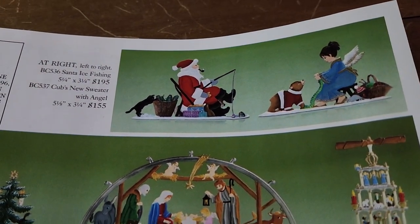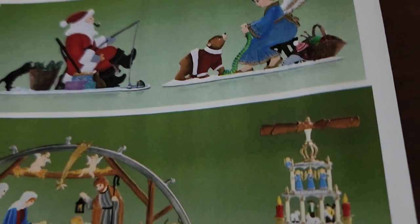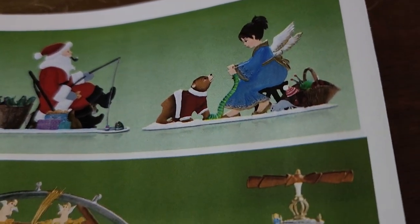There's Santa fishing. And an angel with a doggy. Or is that a bear? I'm not sure. Oh, a cub in a new sweater. Cub in a new sweater with an angel. So there we have it.